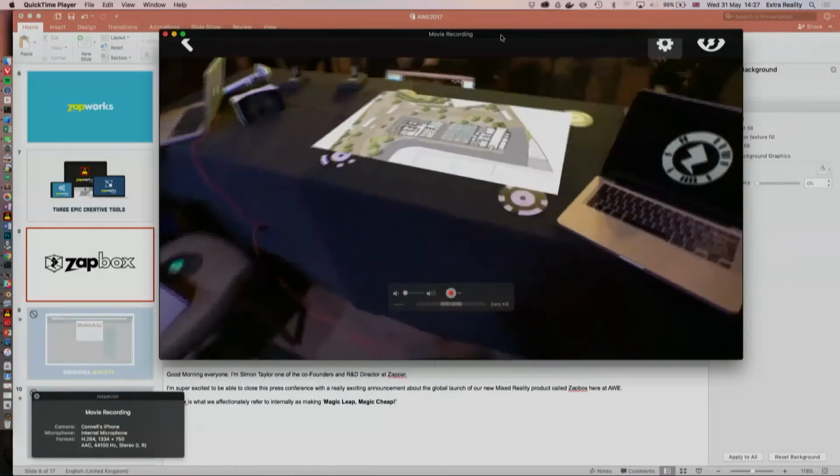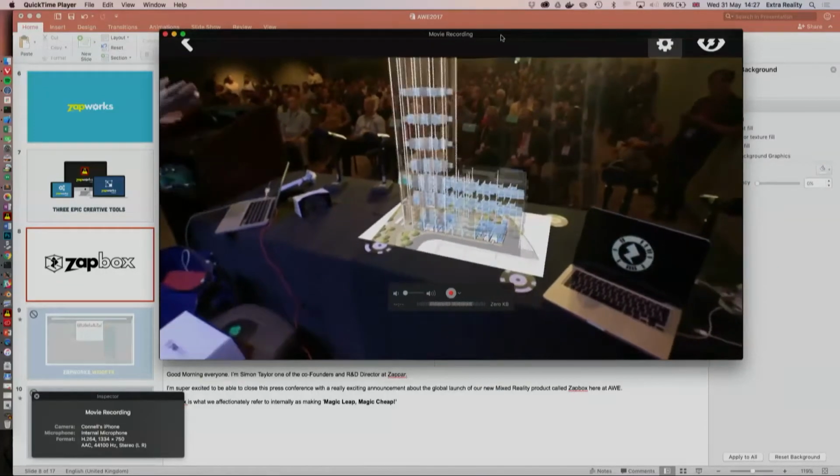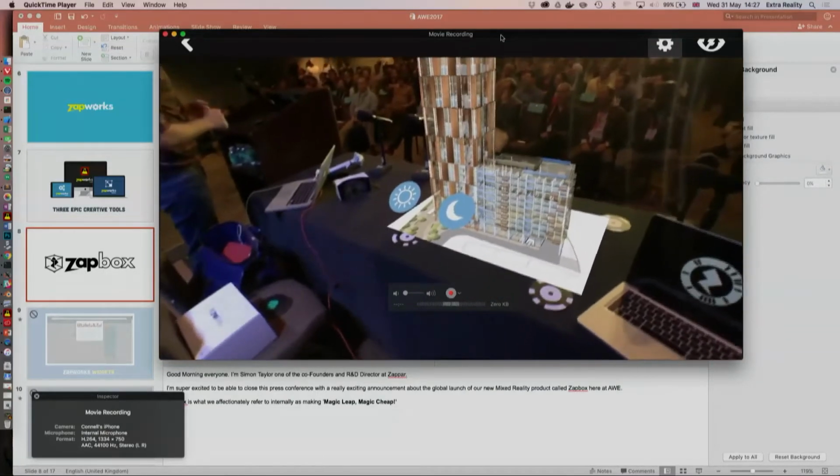So this next bit of content is some work we did with an architecture firm in London called HLM. They built this building. I think it's in Canary Wharf in London. And this is just a way of visualizing that model.